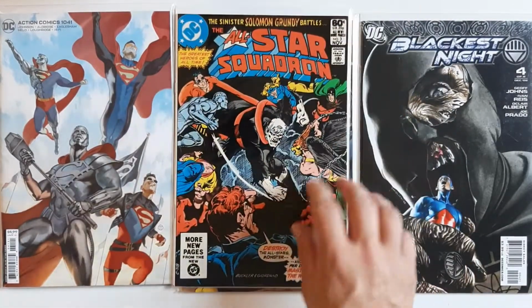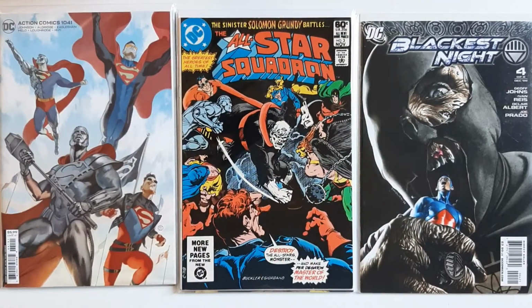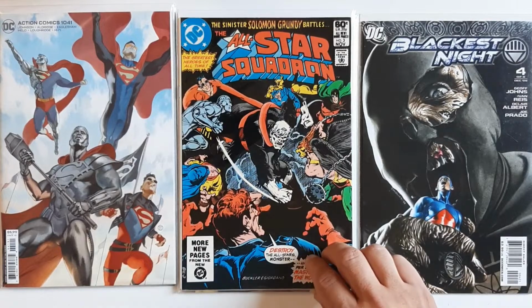Next up is the All-Star Squadron number 3. This was a 30 cents plus tax pickup, so yeah, why wouldn't I? Pretty awesome.